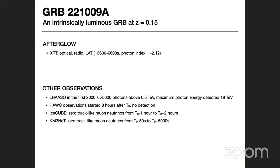Okay, then of course the afterglow emission was detected by many, many telescopes. So it has been detected in X-ray, optical, radio. LAT was observing also during the afterglow. And then there was this amazing detection by LHAASO, the first time that LHAASO detected a gamma ray burst. They say that in the first 2,000 seconds, they detected more than 5,000 photons at energies above 0.5 TeV, reaching a maximum photon energy of 18 TeV. So it is definitely the record holder for the photon energy of a burst. And then there are also observations by HAWC, IceCube, and Baikal, but unfortunately, they have only upper limits.